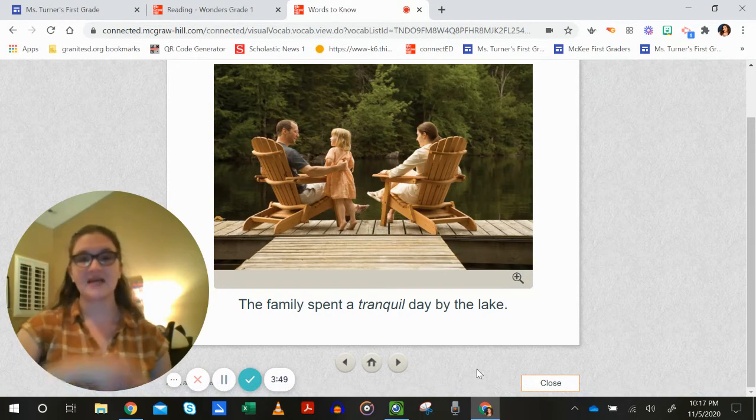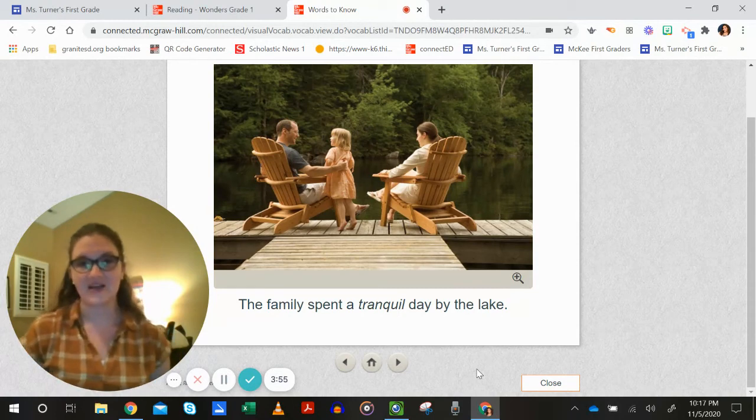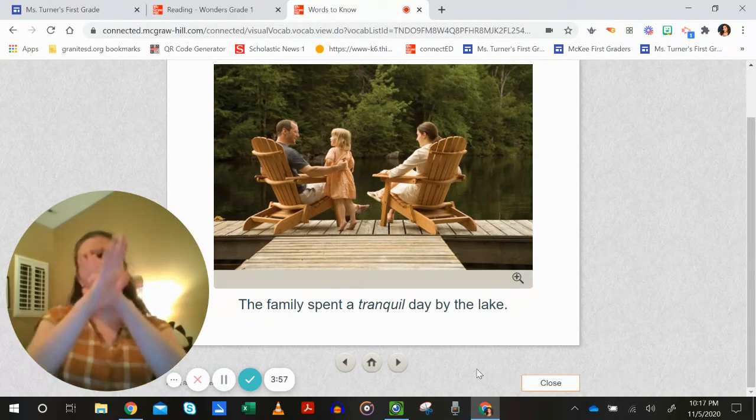The family spent a tranquil day by the lake. Doesn't that just look relaxing and calm where they are? Tranquil.